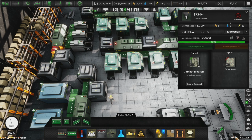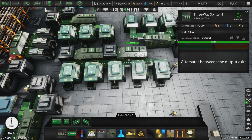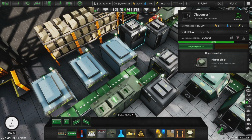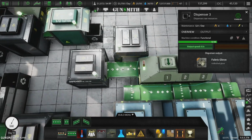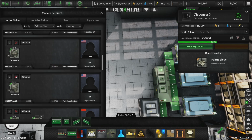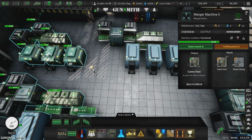Turn these back on. And turn the dispenser back on. And the 3-way splitter back on. Turn all these back on, please. It makes sense now. And I think that's all the machines on. Yep. Okay, so we should get gloves being made again. Hopefully that means they're outputting over here. Not there. Here. Yeah, there we go. Now we're starting to get it made again. See if we can fulfill any orders. Bam. And let's go bam. And 38 to do that. Okay. Vests. Let's take a quick check on the vests situation. I want to go up here.